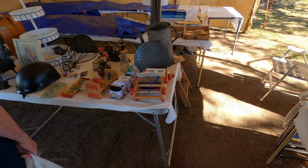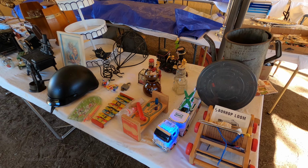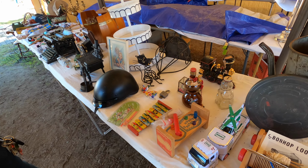And there you have it. That's the end of part two of the Marrier's Flea Market from September 2022. I have one more part, then we're done with 2022.